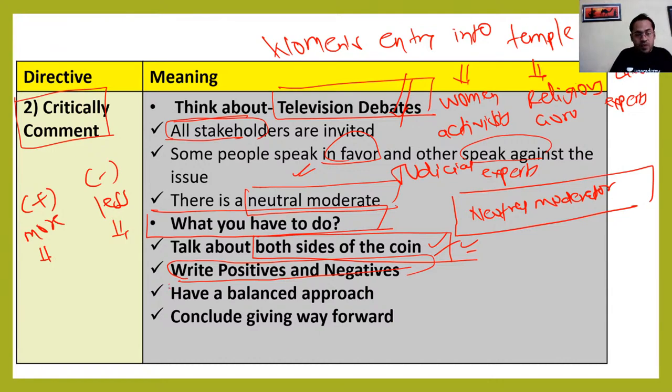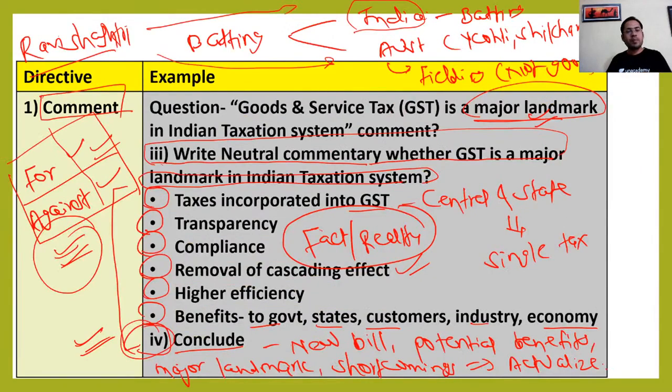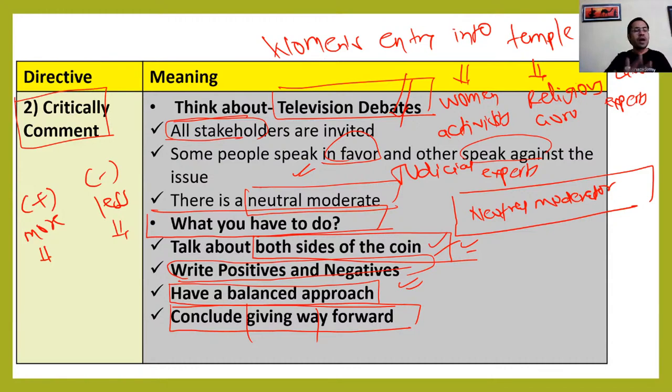Now you have to have a balanced approach. A balanced approach will be there only when you talk about both sides of the coin, and at the last you will conclude and give a way forward as to how to overcome the shortcomings. So it is critically comment. Now critically comment is different from comment. In comment you are talking about the fact and reality. Here you are seeing the issue holistically, talking about all sides of the coin.